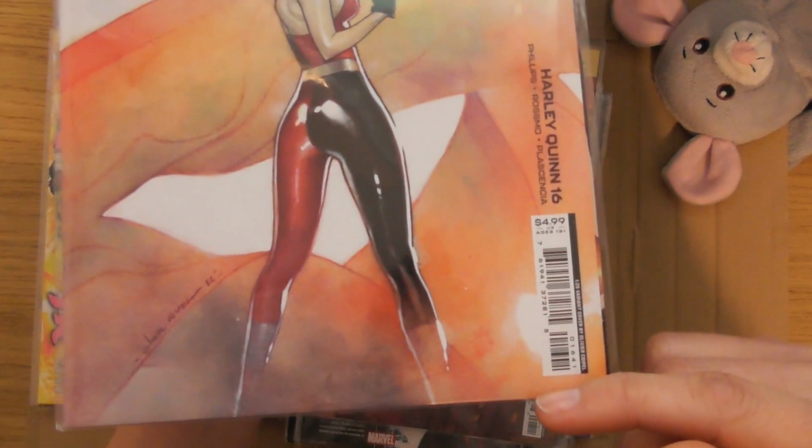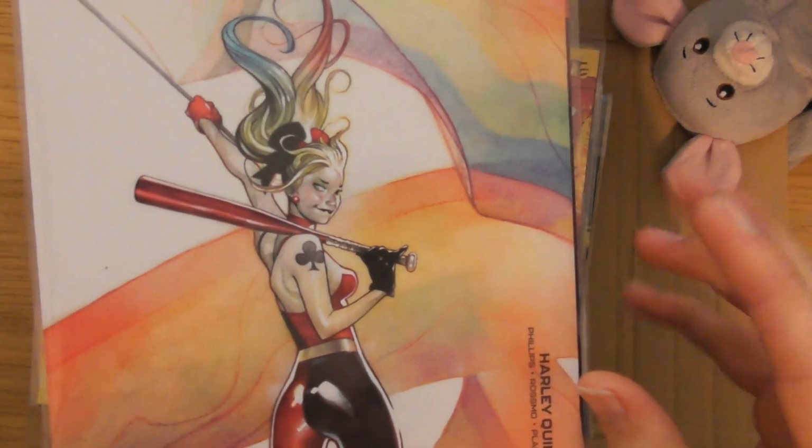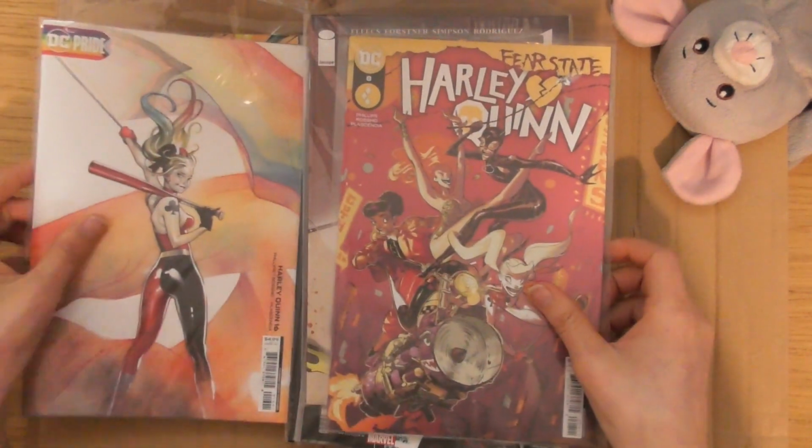I really like this one as well. I just think it's got a cool sort of feeling about it. She's waving the flag as well. I do like that one.